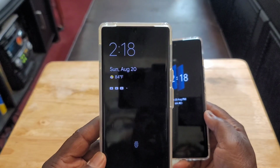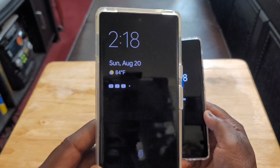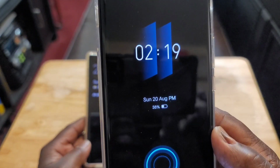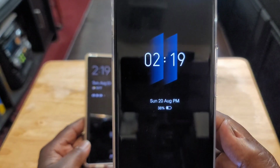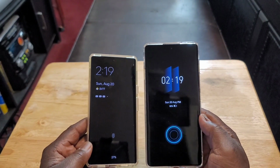No customization at all. It's always going to look the same like this, and I hate that. But I will say the advantage of the always on display on the Pixel is that, you see that down there, you get your notifications. You're not getting any notifications with the Vivo. I don't know why they decided to do their always on display like this. The only notification you get from the Vivo is a missed call or a text message.